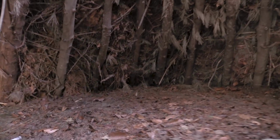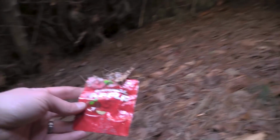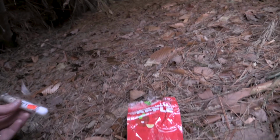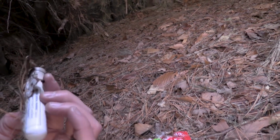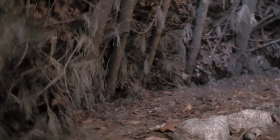Someone's been in here. What is this? Original applesauce pouch. Tobacco? Is that chewing tobacco or something? I don't know. Somebody's trash is in here. Come on in, bro. Hell yeah.